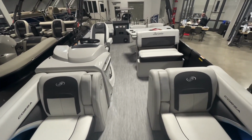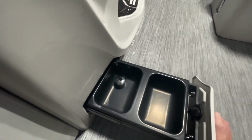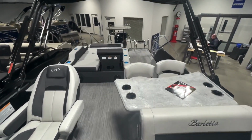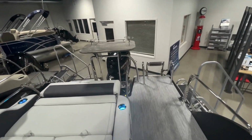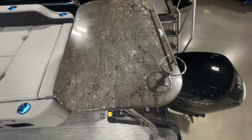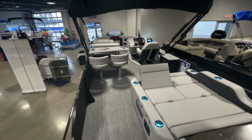Shout out to all the boat dogs out there because it wouldn't be a Barletta without the pull-out doggy water bowl. Now this table that sits on the back of the ski tow bar here, called the Naughty Bar Table, is a custom-made table for this Barletta. It's an extra piece that can be bought separate, but still allows you to be able to connect the tow ropes if need be.